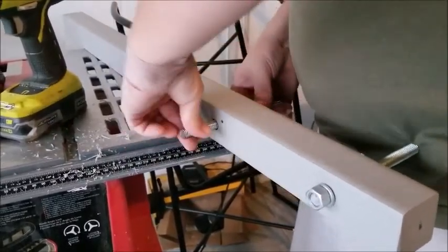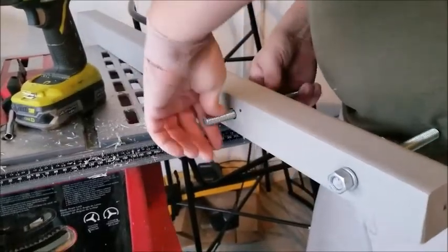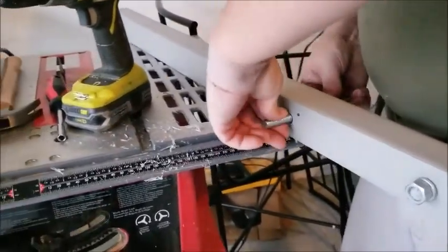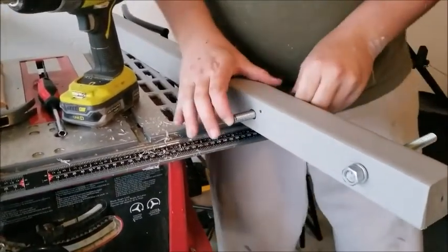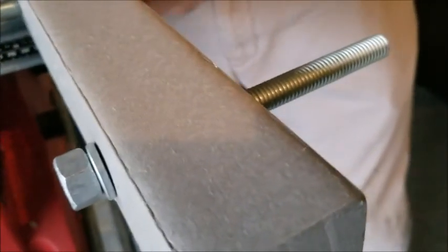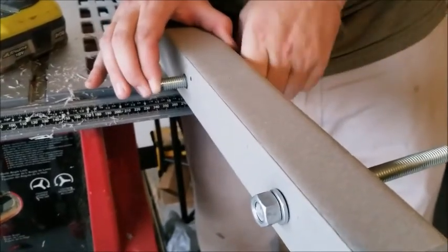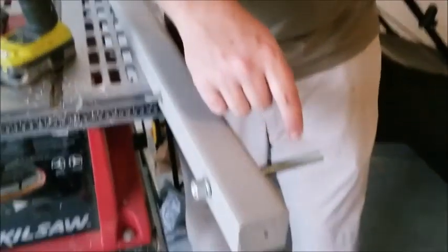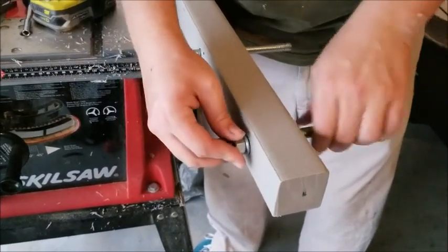And then when that's in place, I take a lock washer. That's right, I said washer with an R. Put that on there, and then I put the nut on for after we put this into the bed. Cool. Once it's in the bed, we will then cut these long pieces off to where it's just the nut and bolt size.